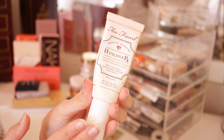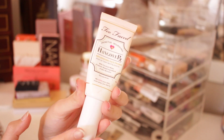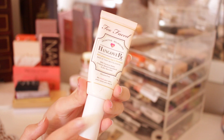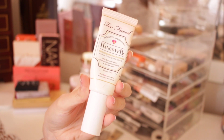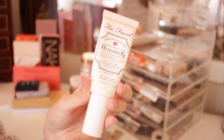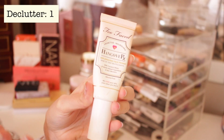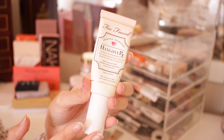Okay, so this is the Too Faced Hangover Primer, and I do really love this. In fact, I think this is my second one, as before I discovered Charlotte Tilbury and Mercier, this was my go-to primer. I do think I've had this for quite a long time, and the last few times I've tried to use it, it's gotten quite lumpy, and too thick to the point where it doesn't actually blend in on my face. I don't know if I'd pick this over my other ones anymore, so I do think I'm going to throw this away, as I'm pretty sure it must also be out of date.